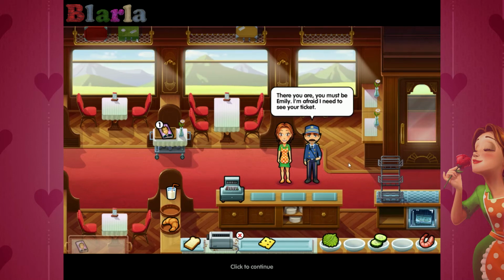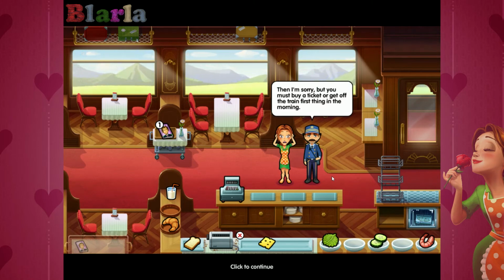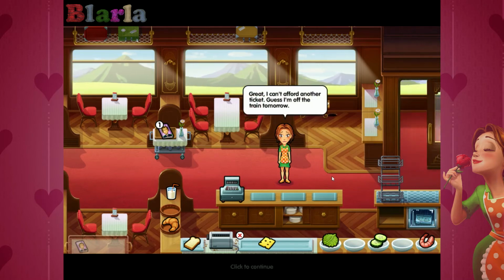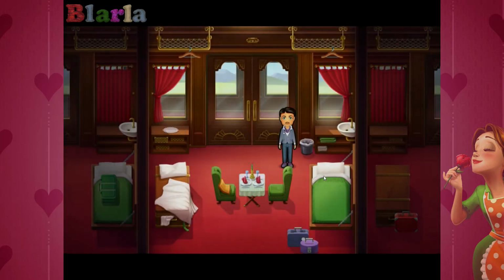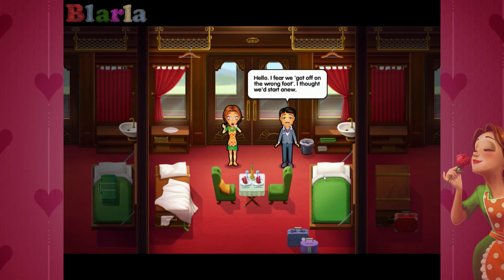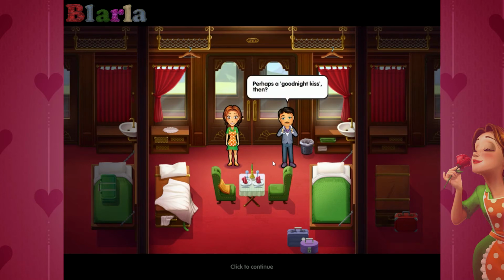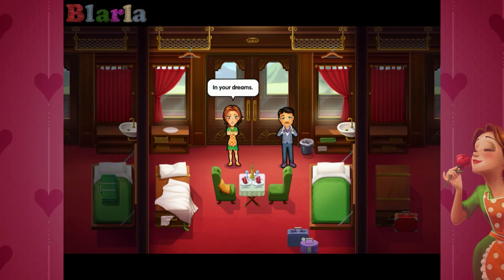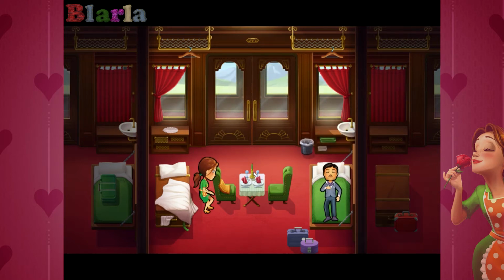There you are. You must be Emily. I'm afraid I need to see your ticket. I left it behind in my suitcase. It'll be waiting for me in Paris. I can show it to you then. Then I'm sorry, but you must buy a ticket or get off the train first thing in the morning. Yeah. I suppose your purse is on there too. Great, I can't afford another ticket. Guess I'm off the train tomorrow. Oh no. Ah, hello. I fear we got off on the wrong foot. I thought we'd start anew. Mm-hmm. That's very sweet of you, Philippe, but I'm exhausted. I better get some sleep. Perhaps a good night kiss then? Ugh, in your dreams. So gross. And see you in my dreams then. Oh, he's such a creep.